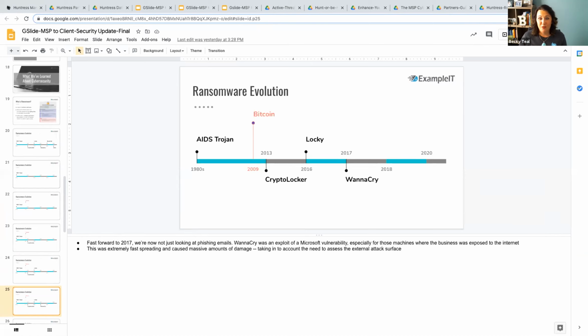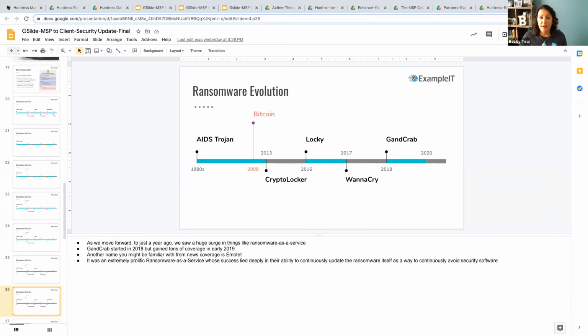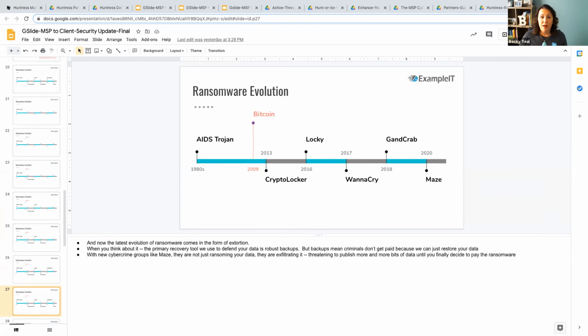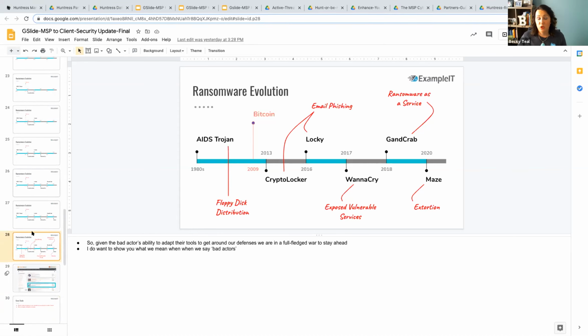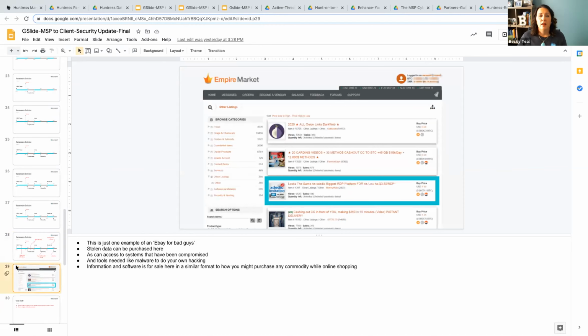We're going to talk about Locky. But again, as you notice as I'm clicking through, we give you an entire scripted storyline here so you don't have to do any of the research. You can really just read these bullet by bullet. So you're going to talk a little bit about WannaCry. You're going to talk about GandCrab, Maze, and then it overlays how these work again. That is just one more kind of reminder that these work by email phishing, vulnerable services, extortion, ransomware as a service, kind of what this threat landscape has looked like over time.